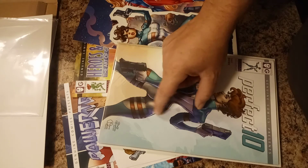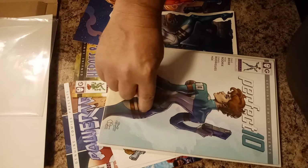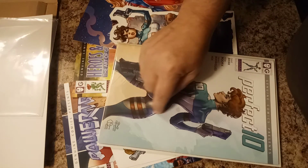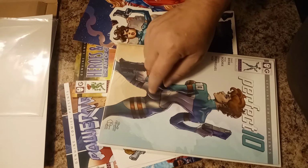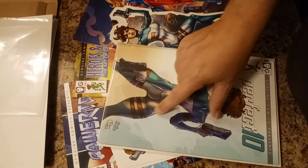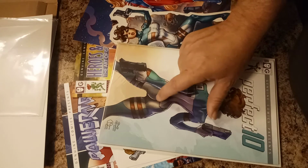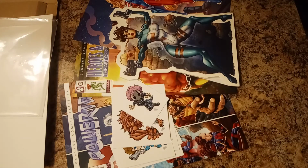You want this leg to come in more to really help this cheek stand out. That way, by slimming down these thighs, you'd really get the butt cheeks to stand out much more. So, there we go.